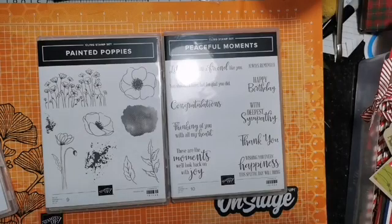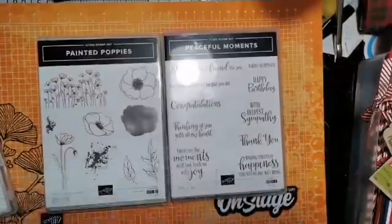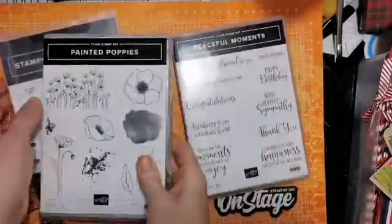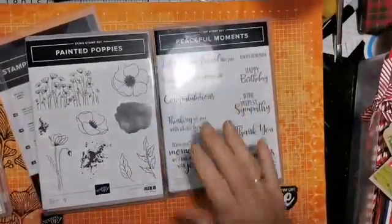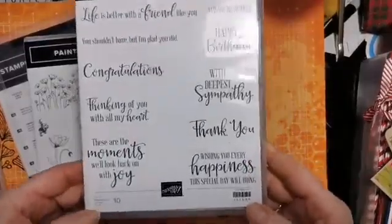So yes, you can cut out these poppies, but you've also got the coordinating labels and backgrounds and things to go with it. And then you get the Peaceful Moments, which is a sentiment set. So some really nice sentiments there.